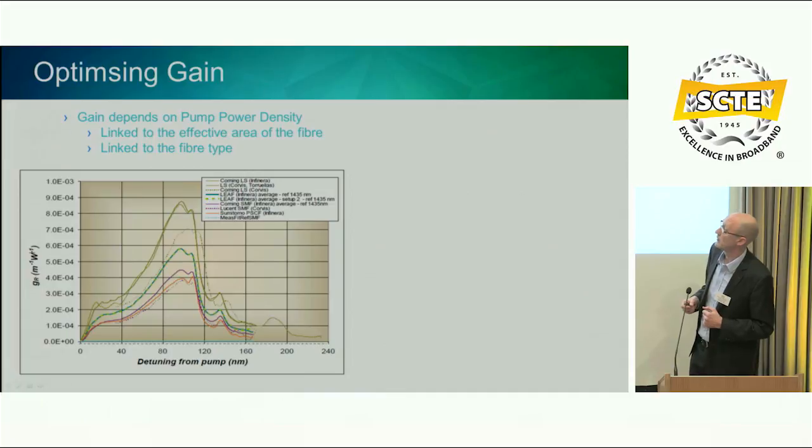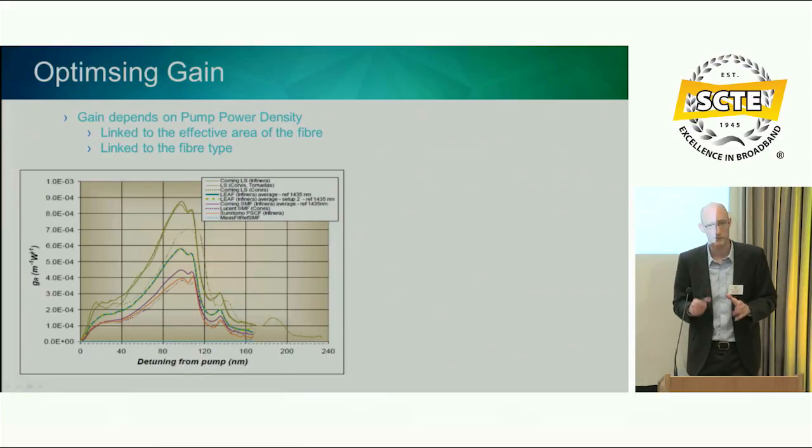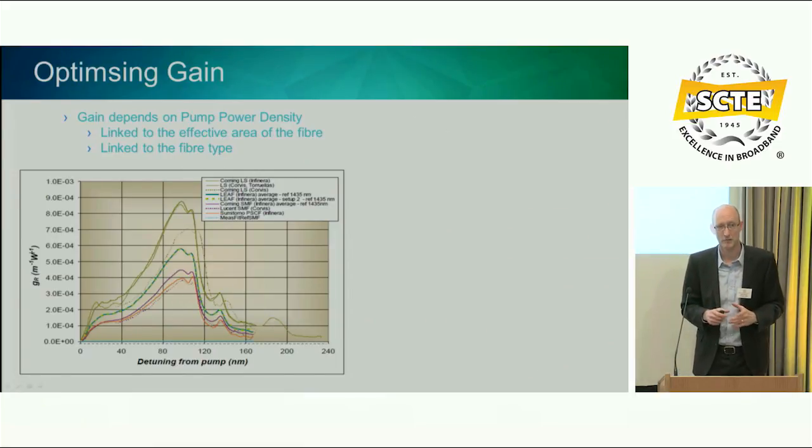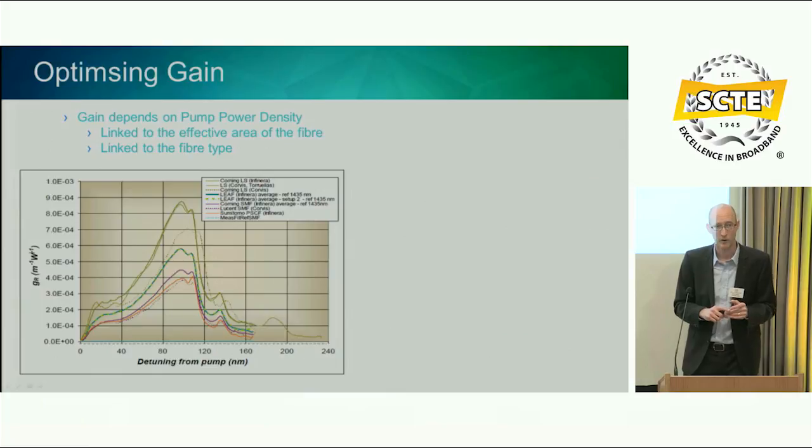So we saw one picture of a gain curve before. This is just a plot showing the gain curve for different fibre types. There are a variety of fibre types that we can get in the networks, from a G652 single mode product, dispersion shifted product, which we don't see too much in the UK, but also the G655 products, which are the non-zero dispersion shifted fibres. So depending on the fibre type you have, you can get quite different performance from your Raman amplification.